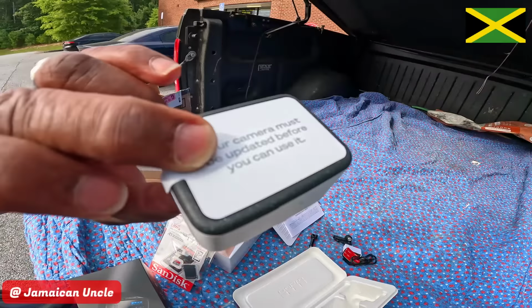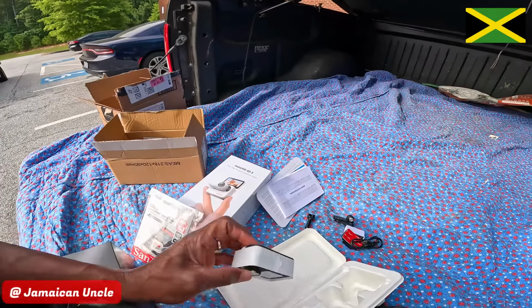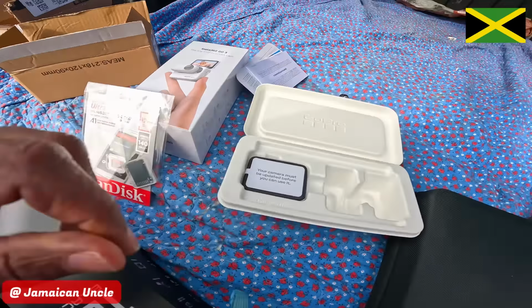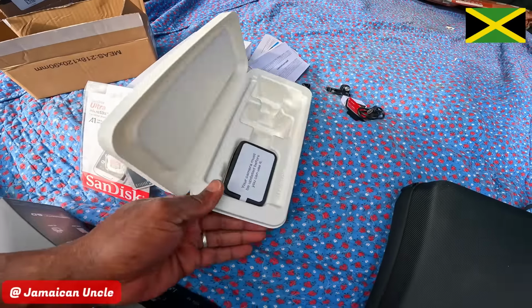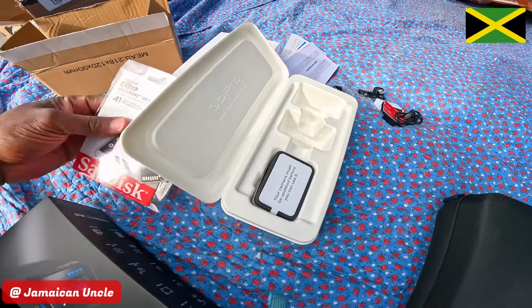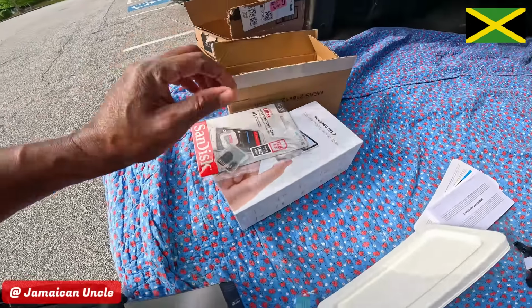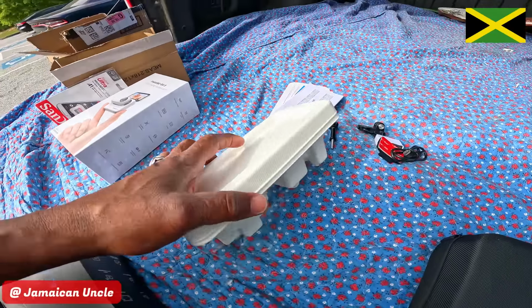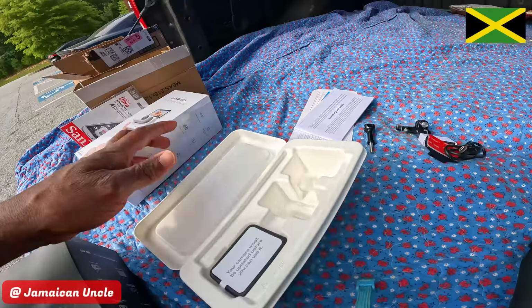GoPro 12. Yeah, man. I set up my boys there, man. They are good boys. Yeah, man. I set them up. Dennisie and Morgan, they take good care of me. So this is for Dennisie over here. This is for Dennisie. And this is for Morgan, right inside here. Yeah, this is for Morgan.